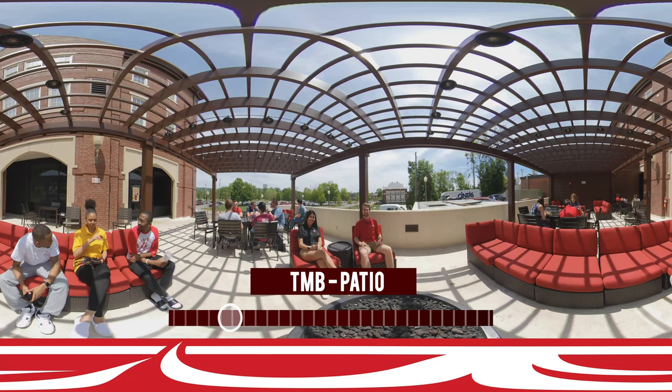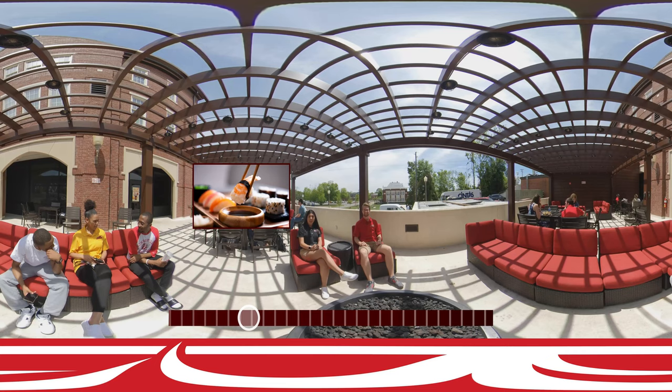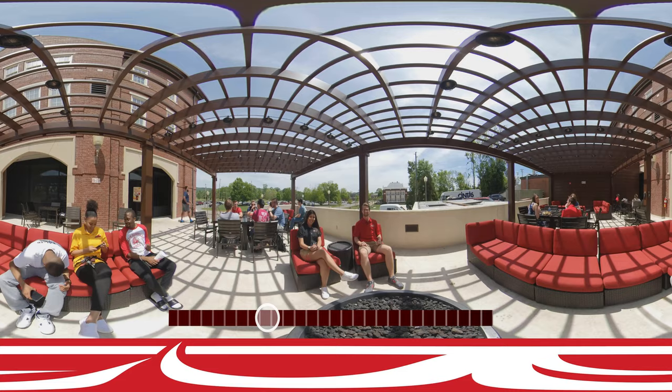We're sitting on the patio right outside of one of our dining facilities on campus. This facility offers international food, healthy rice bowls, sushi, fried chicken, smoothies, and so much more. We also have the Jack Hopper Dining Hall and the Diner, which offers students all-you-can-eat dining options with allergy-free stations.